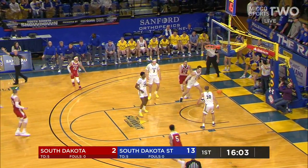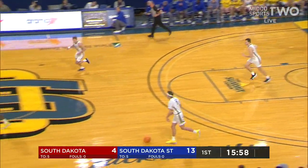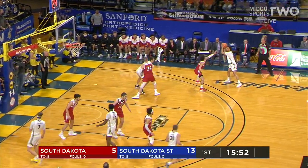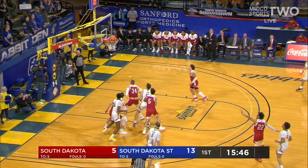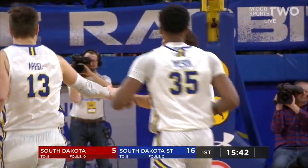Archambault, good look at a three this time, and Mason Archambault, all 5 so far for the Coyotes. And they're going to need Archambault to knock down some perimeter shots without question. We'll question if that was a 3. It looked like a 3 from here. We'll count it as a 3. Might take a look at it. Zeke Mayo, meanwhile, other end, has hit 2 from long range.